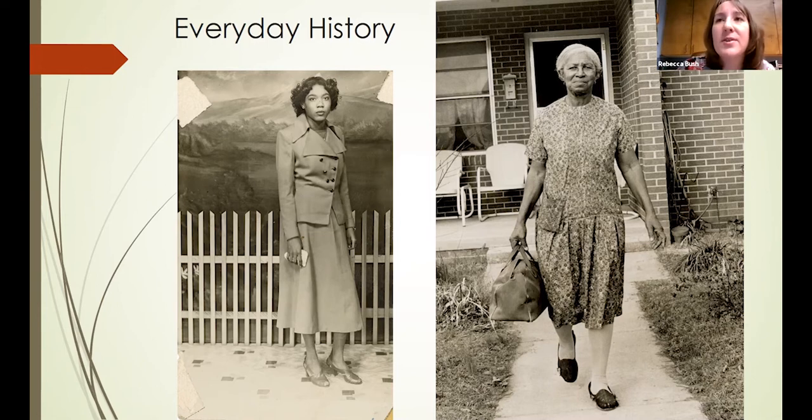So we know that Ritz Studio was located on First Avenue. We know that for much of the mid-20th century, it was owned by and primarily served African Americans who would not have been allowed to go to many of the other photo studios in town at that time. And this image is so intriguing. I really wish I knew more about Alberta.